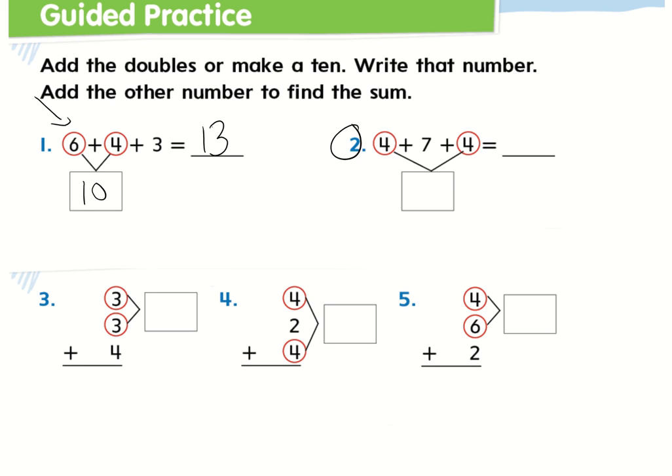On this next one right here, we can see that we made a double fact. So 4 plus 4, if we know our double facts, is 8. So now we're doing 8 plus 7. So for my problem here, if I do 8 plus 7, ooh, that's also very close to a double fact. If I know that, let's say, 8 plus 8 equals 16, 8 plus 7 should be just 1 less, so that's going to be 15.